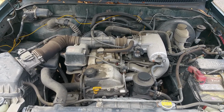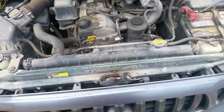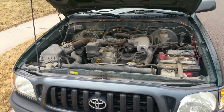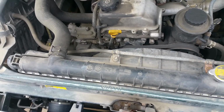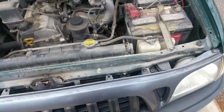But Tacomas, they'll run forever. This thing will run forever if maintained properly. And that's what I love about these trucks, is that the new trucks, they're all computers and stuff. This one, no computers. You got the mechanical throttle body right here, and it's a manual. There's nothing to break.